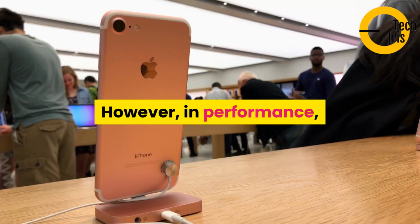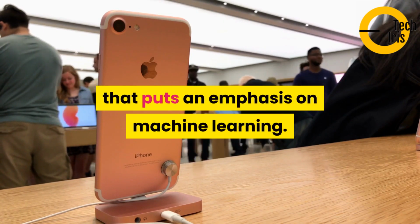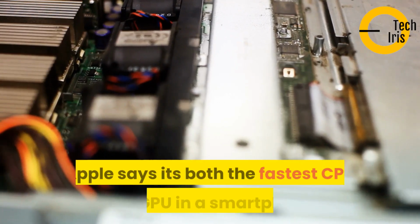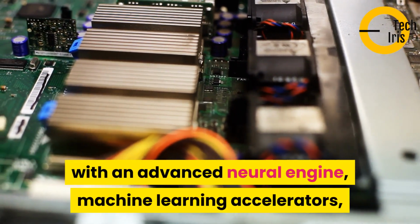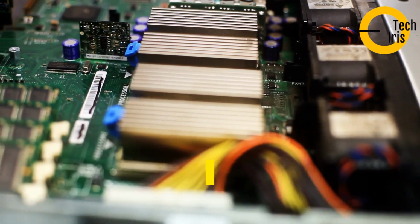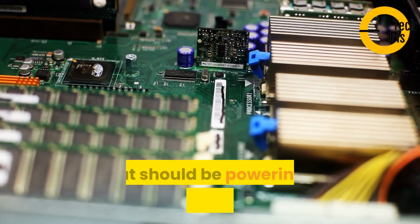However, in performance, they all feature Apple's new A13 Bionic processor that puts an emphasis on machine learning. Apple says it's both the fastest CPU and GPU in a smartphone, with an advanced neural engine, machine learning accelerators, and Core ML 3, all of which add up to an incredibly powerful chip that should be powering a laptop, not a phone.